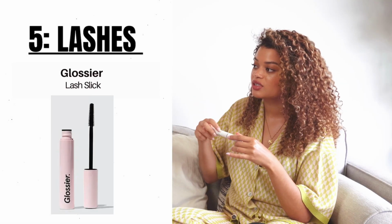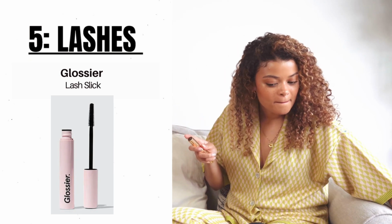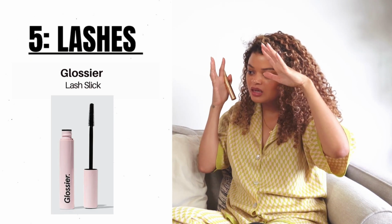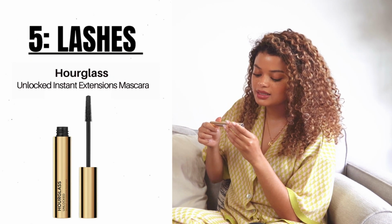The only other one I can do that with is the Glossier Lash Slick. Oh, so you like that? Yeah, I like it. I haven't tried that. It's very natural. It makes your eyelashes look kind of wispy, but it's like your natural lashes. So nice. Then Hourglass Unlocked Instant Extensions.